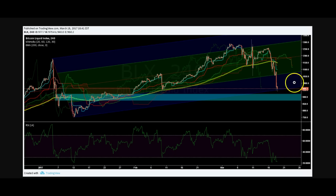The other thing the cloud is telling me is we are super far away from the Kijun, which is another return to mean sort of line. We're super far away from the median line of the pitchfork, which will be at 1200 by the time this figures itself out on the 4 hour. So again, anywhere from 1100 to 1200 I think is a really good bounce point when this finds a bottom.